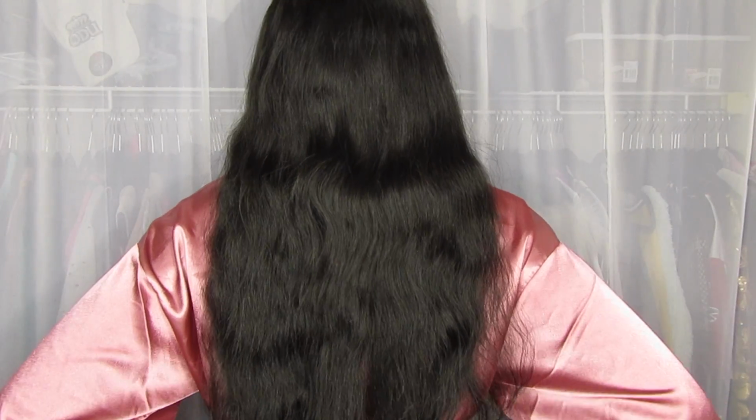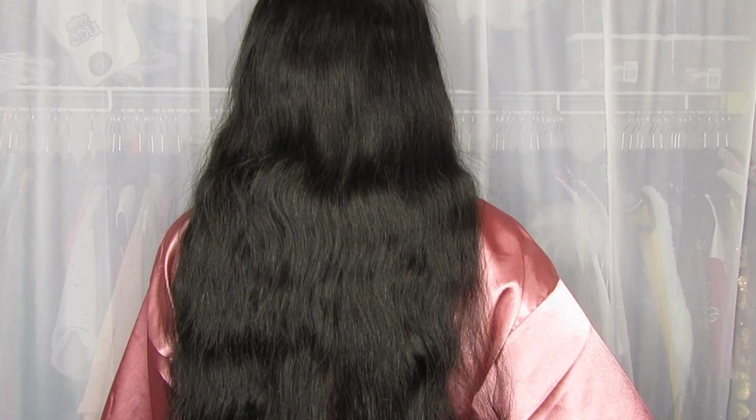Another thing about this hair is the length. Now I need to get a measuring tape, you all, because with ONDIBU hair, the lengths are longer than you think they would be. I know that sounds a little weird, but this is 26 inches in my head, and y'all know I'm 6 feet tall. This 26 inches is hitting the back of my butt, as if it's a 28 inch. So the inches are longer than you would presume. And then when you straighten it, it's even longer.